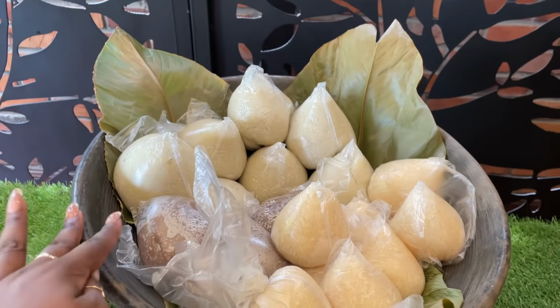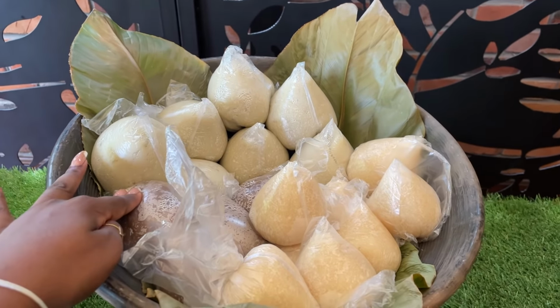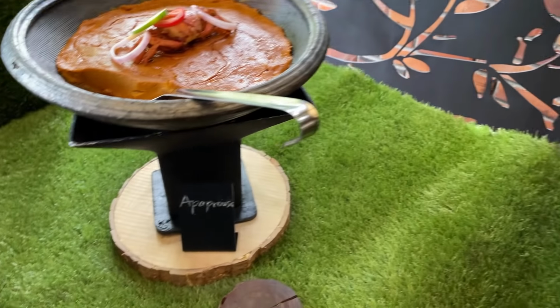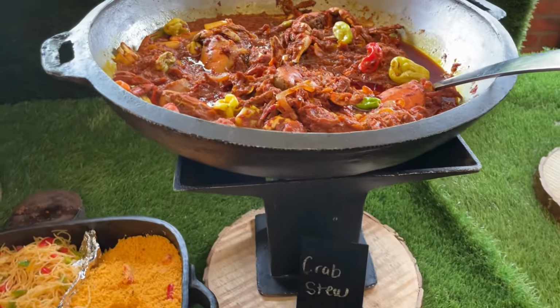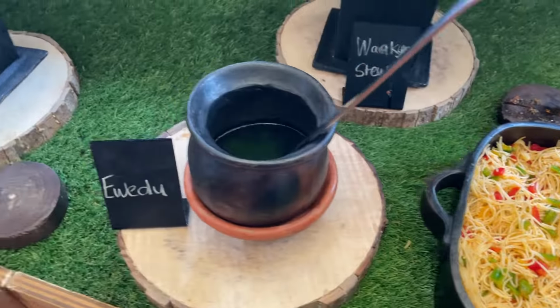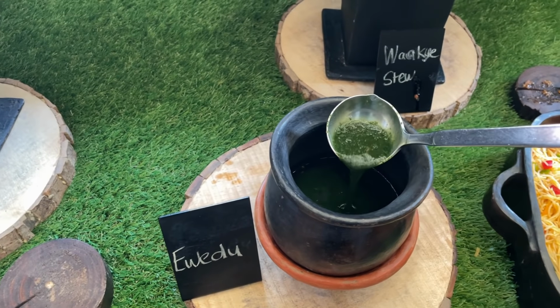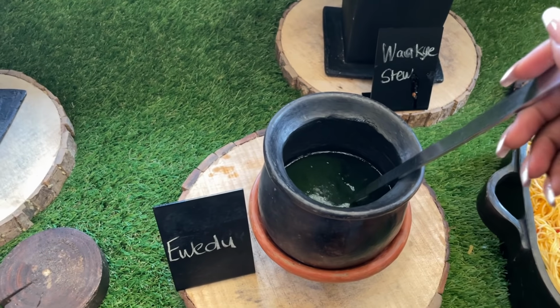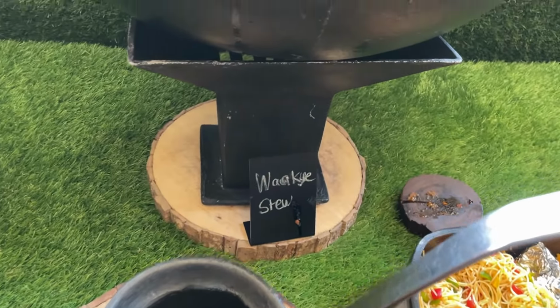This one is for my Nigerians. We have pounded yam, and this is amala. And then you've got apapransa, which is usually a Christmas dish. Some crab stew to go with your wache. Of course, compliments for the wache. I found out this edudu thing is a green sauce, a Nigerian sauce, that they use for like tuzafi, but you put it on, I think they put it on the middle of some of their soups.